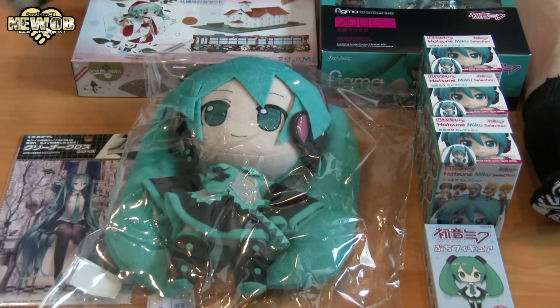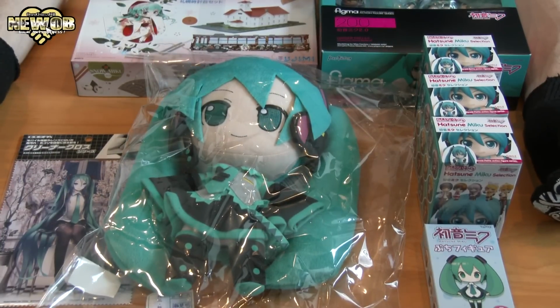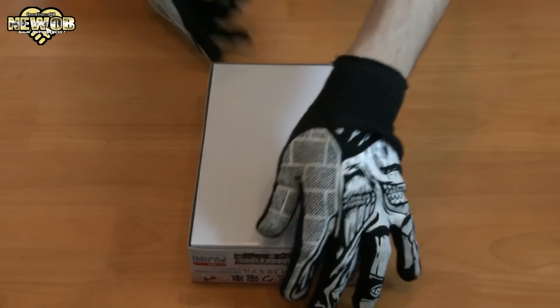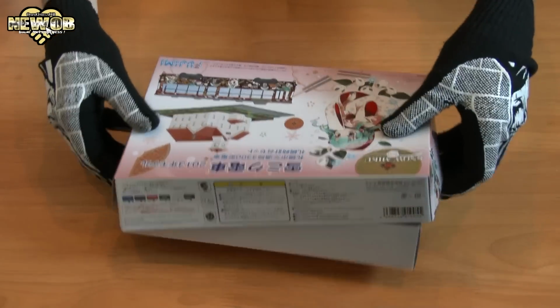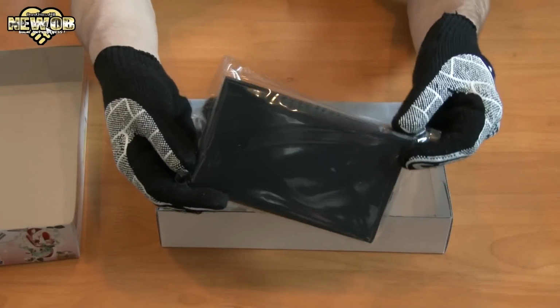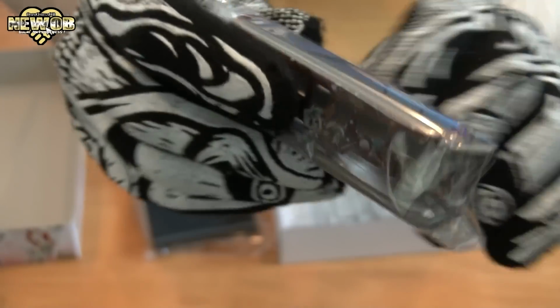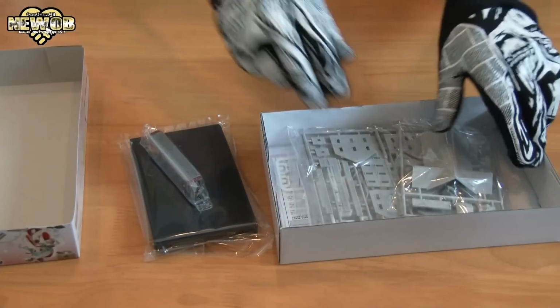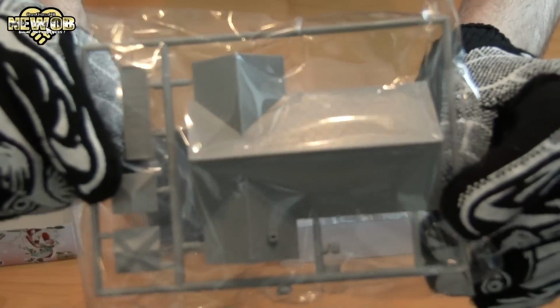I think I'll open this one up just to take a look at what it looks like inside. Open this one up and take a look at it. Oh, pretty cool. So yeah, it has the stand, the little train. Pretty awesome. And of course you have to build this, you have to put it together.